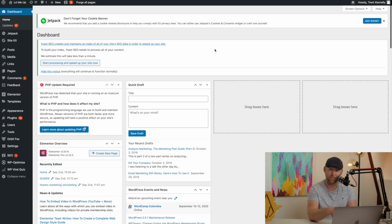Okay, so we're in the Level Me Up backend again. Welcome back again. Sure, you've seen it several times at this point. So what I mentioned before, we're going to use WP Optimize to take advantage of this.